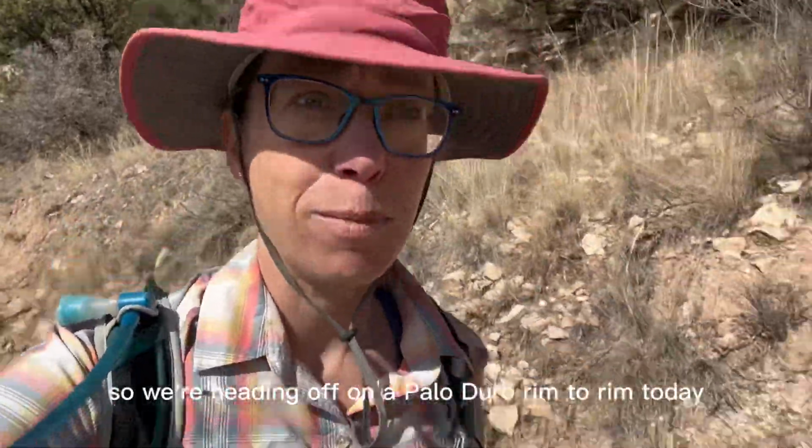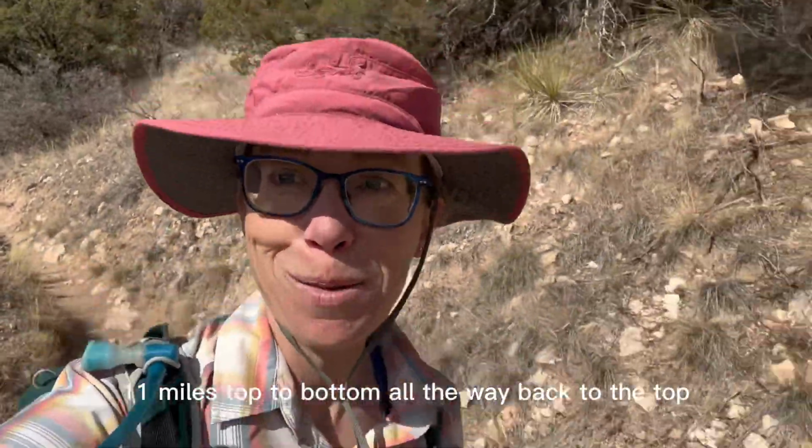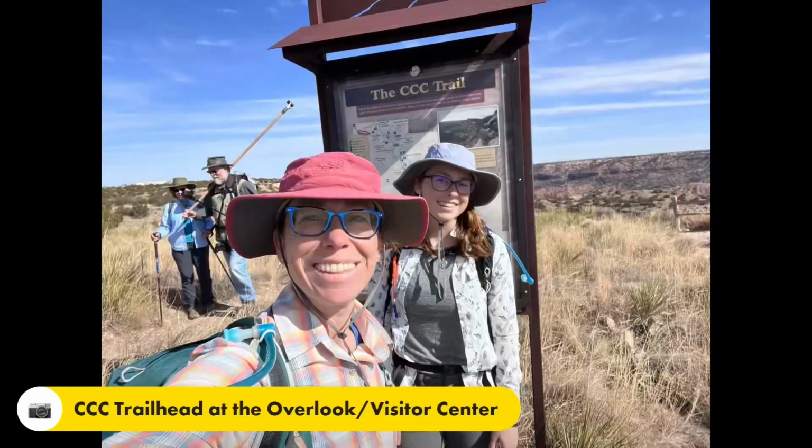So we're heading off on a Palo Duro rim to rim today. 11 miles, top to bottom, all the way back to the top. And then we'll have to head down to the bottom again to catch our car. I'll update as we go.